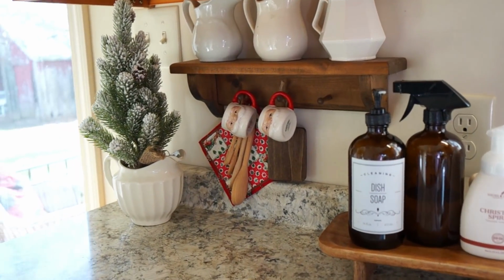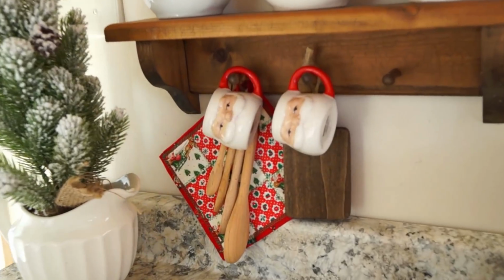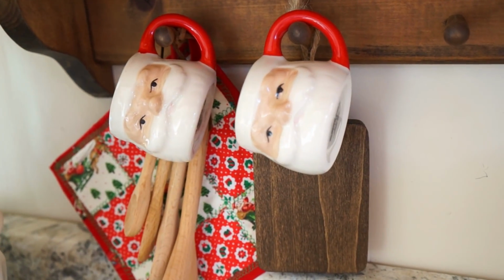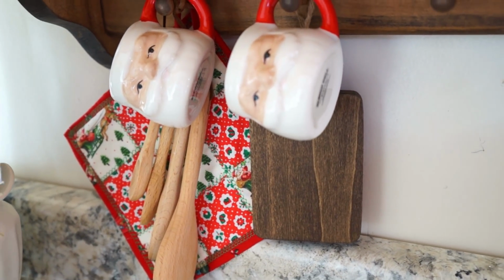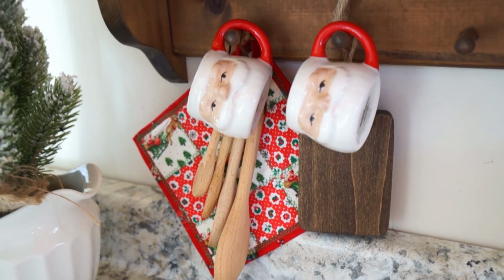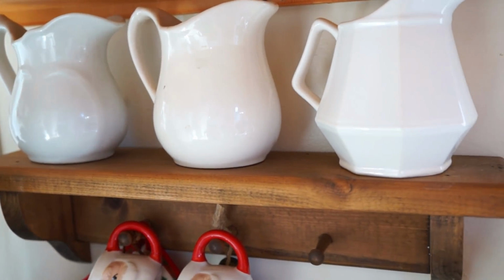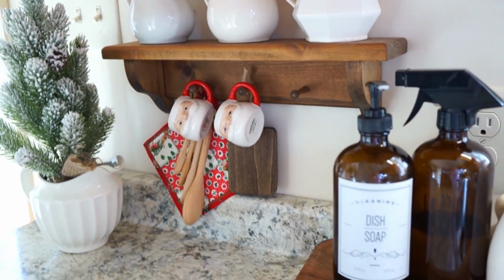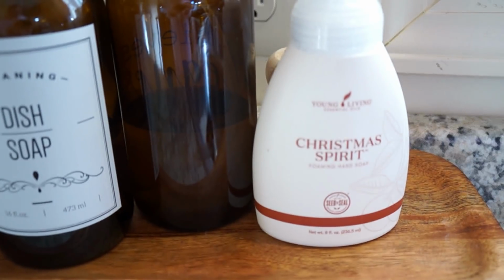And then over here I have another flocked tree in a little pitcher. I just love that look. And then I have these tiny little Santa mugs that were from Hobby Lobby. And then back there is the other wooden cutting board that she sent me. It's so adorable. And then just a little vintage pot holder and some measuring spoons. And then more of my little creamers up here. And then I have my Christmas Spirit hand soap.